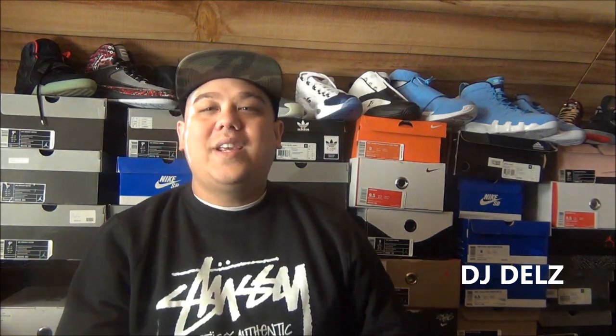Brand new Pick One, where I show you two sneakers from a brand or a concept, and you let me know which one you like better. First, we got the Playoff 13s right here. Love this shoe. I love the leather upper on this sneaker, and you gotta love this black and red colorway.